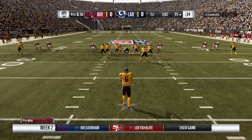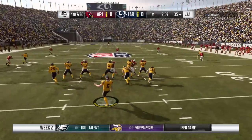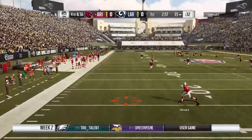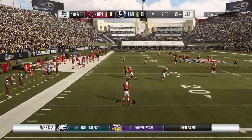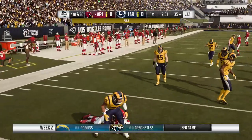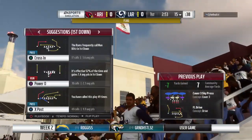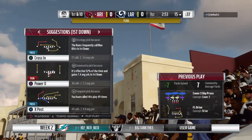You don't even have to really spend a lot of time considering it. Just know that you're probably going to get the ball back. Good job declining that penalty. This will be fielded at the 17. So this will be accepted as it moves the offense backwards.